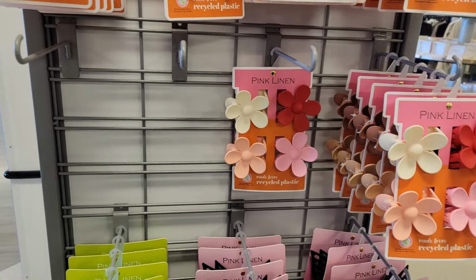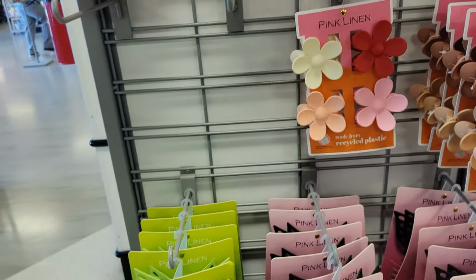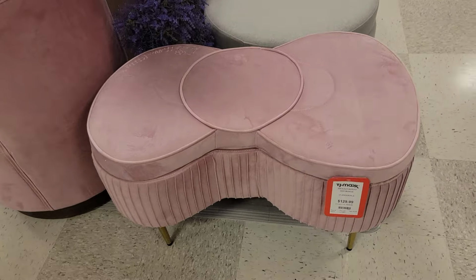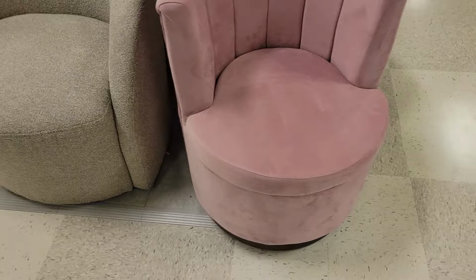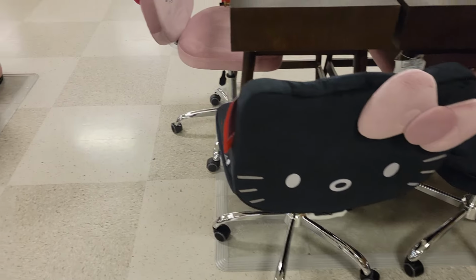Okay. These are $6 and these are $7. Okay. I have to show y'all this. Look. The little Hello Kitty seat. Hello Kitty storage is $130. How cute. This little chair, it's just here, I think, because it matches. I don't see a price. But then look at the little chairs. $130. And here's the pink one.